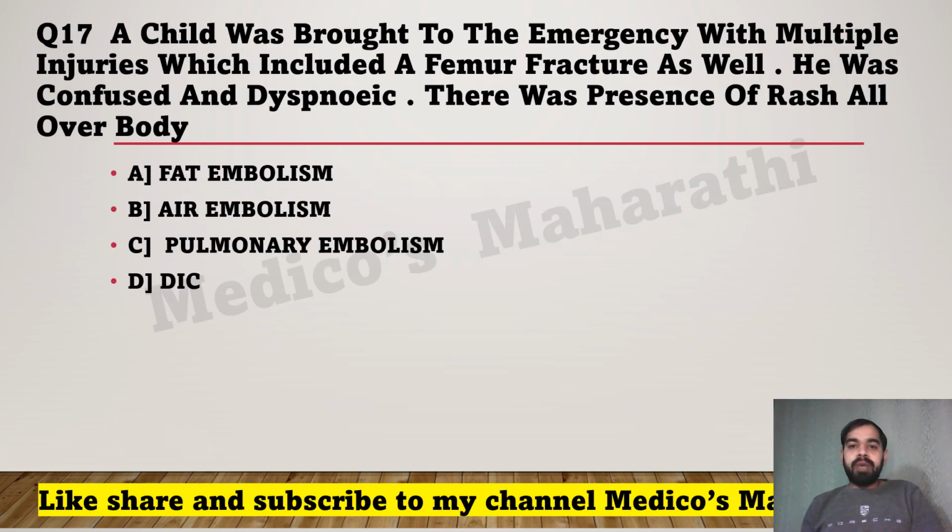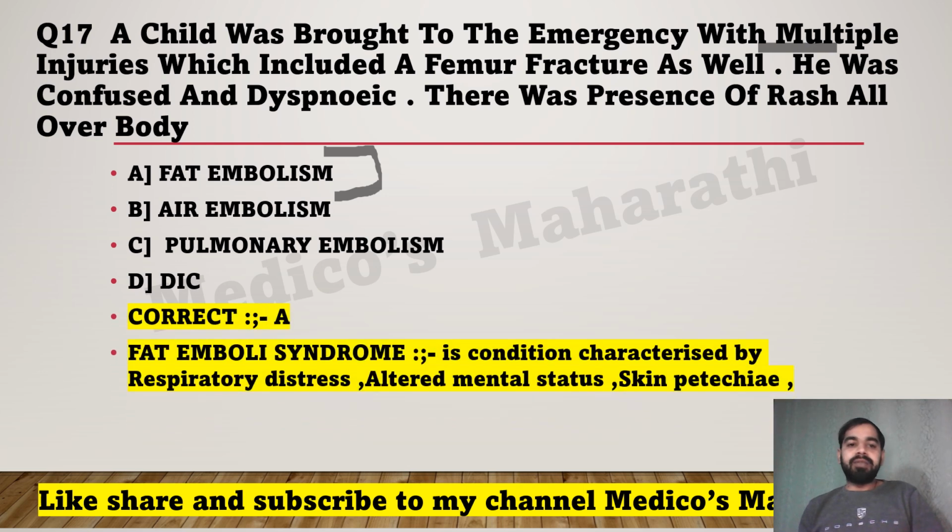A child was brought to the emergency with multiple injuries which included a femur fracture as well. He was confused and dyspnoeic. There was presence of rash all over the body. So my dear friends, what has it said? Multiple injuries. In which emboli are multiple injuries most commonly seen? Fat, air, pulmonary, or DIC? So my dear friends, according to me it will be most commonly seen with fat emboli. It can be correlated with fat emboli. Okay, so here the correct answer will be fat emboli.